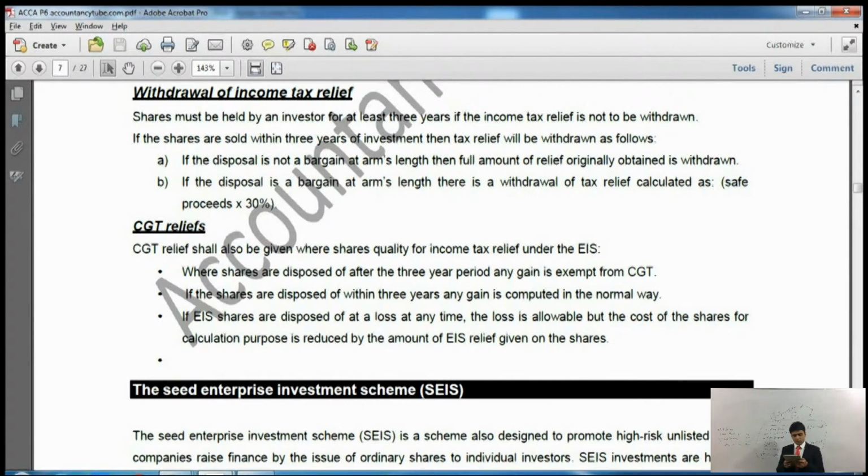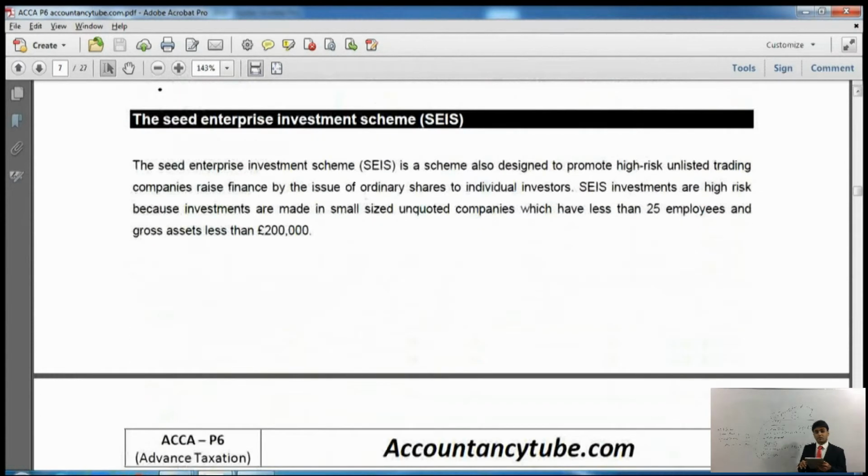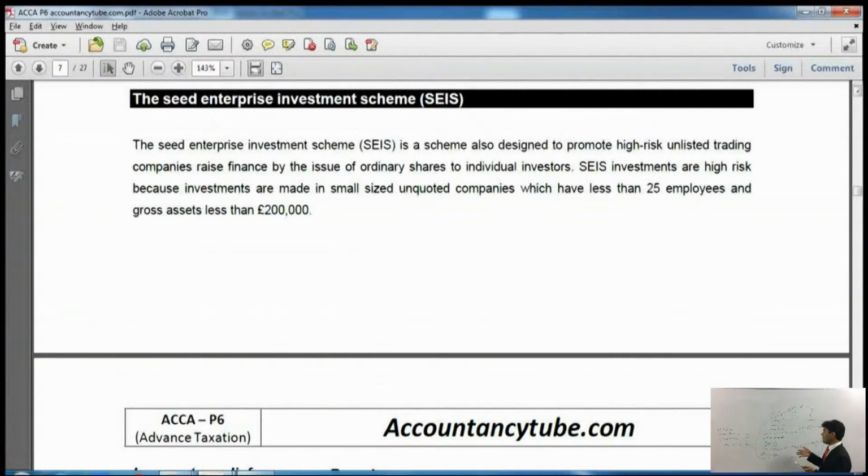All right. After that, it says CGT reliefs. We will leave it for a minute. We will discuss it later. We are just looking at the income tax relief for now. These are the reliefs which I just told you on the board. These are income tax reliefs. These are not CGT reliefs. So we will leave it for a minute.